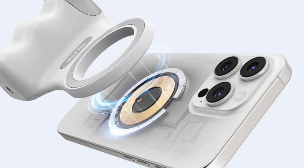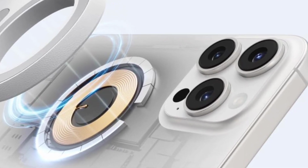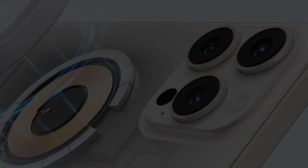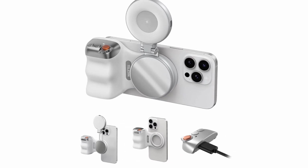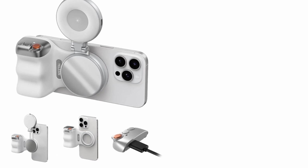Specs and configurations. Brand, TELESIN. Kit, camera grip plus C03 magnetic selfie light. Color, white plus silver. Grip, wireless shutter button. Light, LED magnetic selfie light. Light adjustment, 360 degrees rotation.